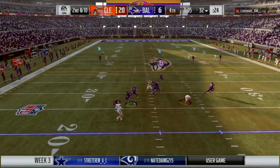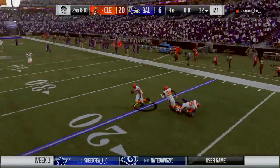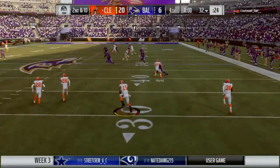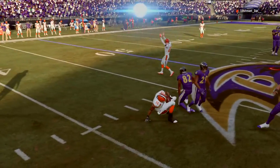Throwing again on second and 10. Watson buying time to his left. Now a desperate throw, and this is intercepted, and that should do it. Picked off by Tashawn Gibson, and that will write a finish to this ball game.